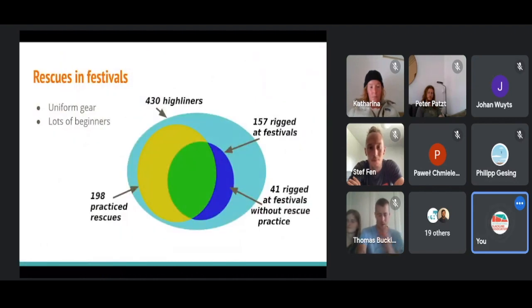Festivals are a place where you need to do lots of rescues because there are going to be lots of beginners. It's a place where you practice rescues. You usually have dedicated rescue kits on site. So when you get to a festival, if you don't know the kit, you need to practice. If you're part of the rigging team, you need to practice the rescue.